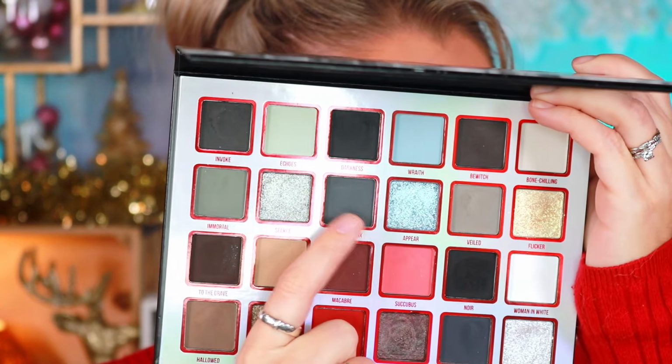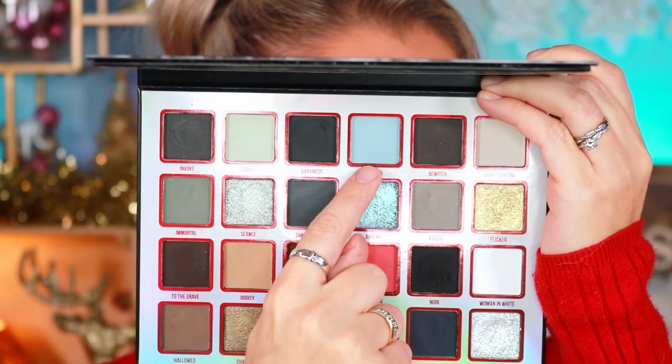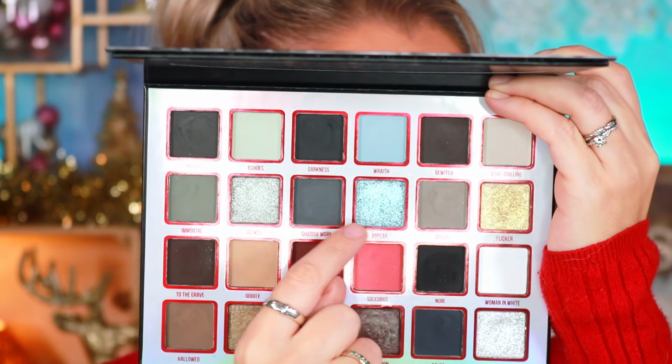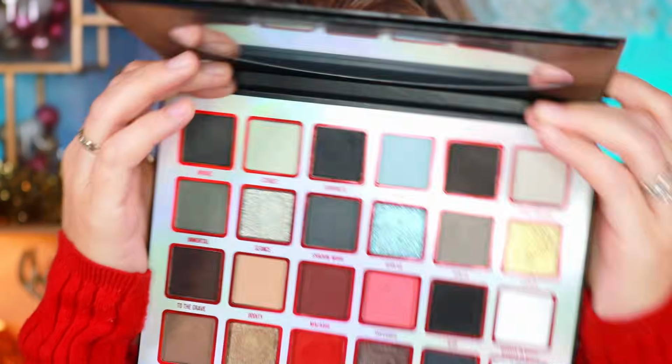So I think I'm going to go into, let's go into the shade called Shadowed Work. Like that'd be so pretty to go into this shade right here. And then I'm going to blend it out with this shade right here called Wrath. So kind of mix these two together. So I think I'll use up here as like an inner corner moment.